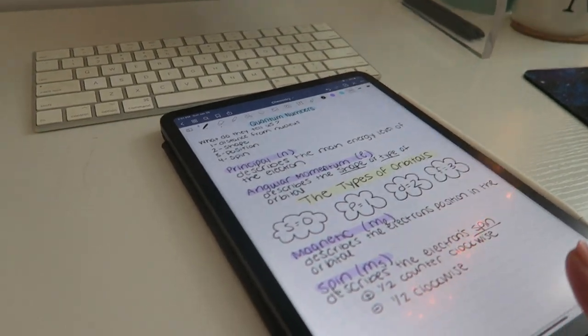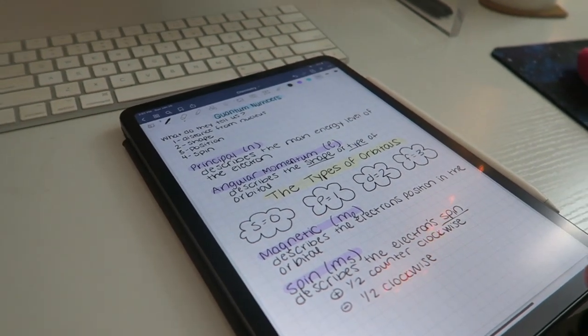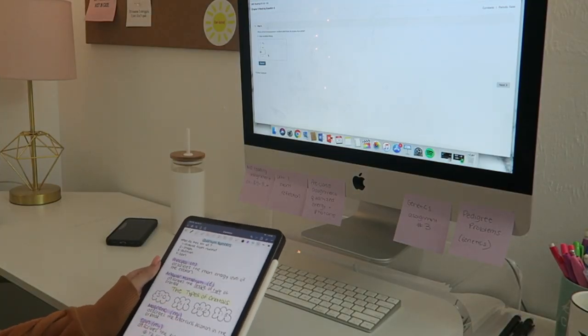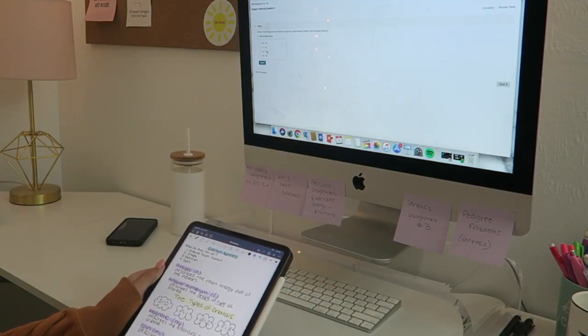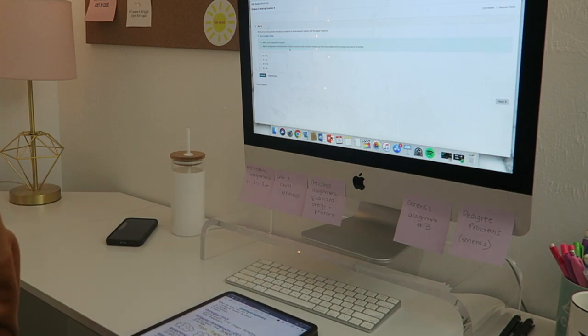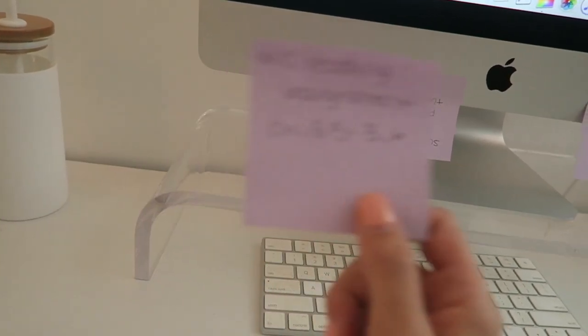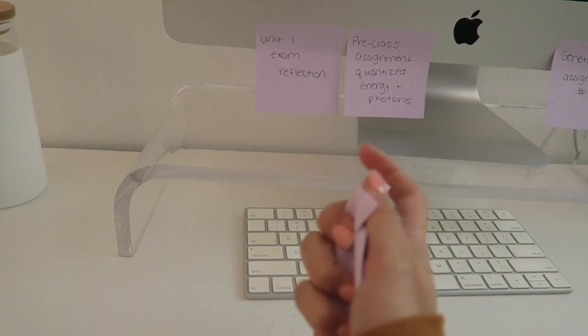So I just finished watching the videos that go along with this chapter and just taking some basic notes. So now I'm going to go ahead and do the assignment online. So I just finished the mastering chemistry reading assignment, so I can pull that off. What a satisfying feeling. Throw this in the garbage.